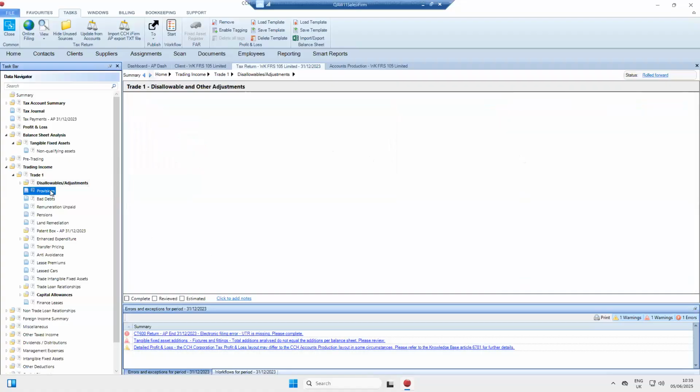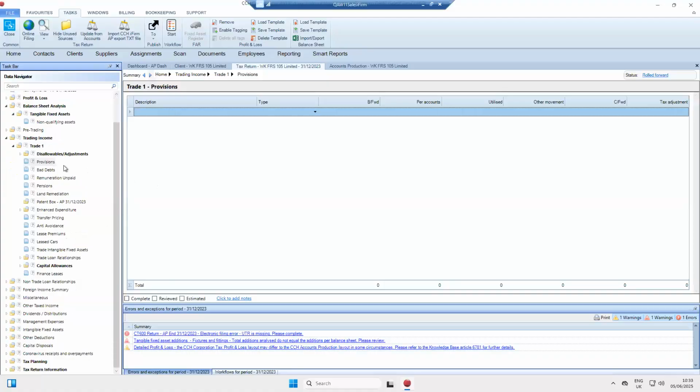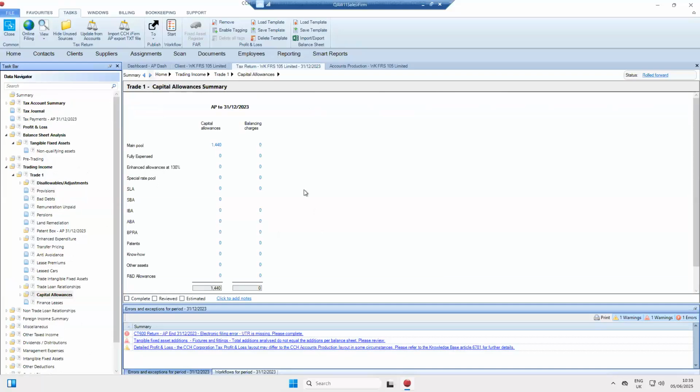And then you've really just got the ability to come through and enter various pieces of information, like for provisions, and here you would enter various different data fields, and that would then update the computation accordingly. So it's just a case of entering the information into these different sections within corporation tax. You do get a summary of the capital allowances here as well, and it breaks it down into the different types of capital allowances that you might be claiming.